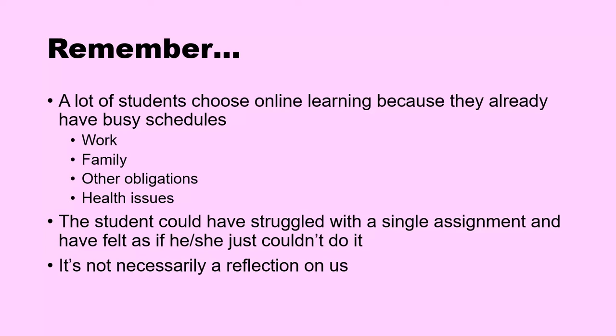If a student struggled with a single assignment, it's possible that one assignment was very difficult for them, and as soon as they struggled, he or she said, well, I give up. If you can find that out, you can help the student see past that and see how successful he or she can be. And that stumbling on one assignment doesn't necessarily mean that he or she won't be successful.